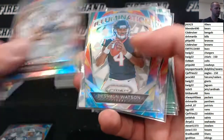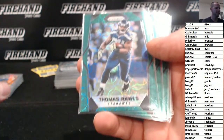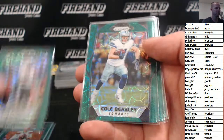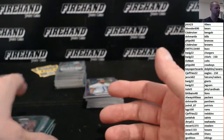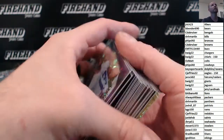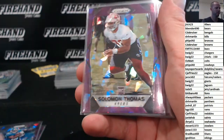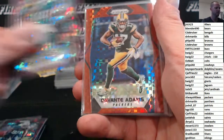Illumination, Gronkowski, Zeke, Watson, Odell Beckham Jr. Number to 99, green: Rawls, McNichols, Forte, Kessler, Flacco, Beasley, Lee, Peterson, McDowell, and C.J. Anderson. Purples out of 75, cracked ice purple: Coley, Shepard, Thomas, Brown, Suggs, Kea, Orozco, Stills.